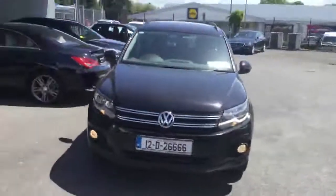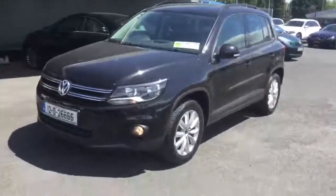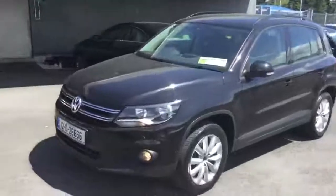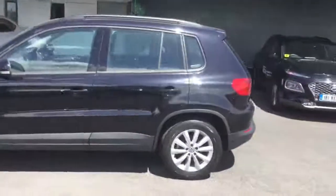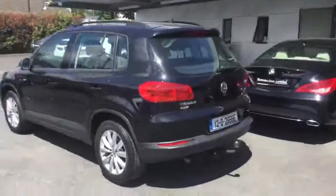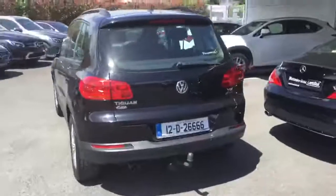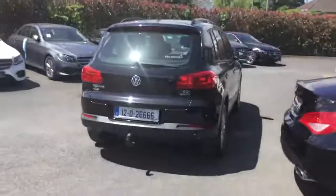So if you're familiar with the Tiguan, that's grand, you will know this car already, and if you come to look at it, then it's just a matter of seeing is this example suitable for you. I think if you are in the market for a 2012 Tiguan, this one is definitely worth looking at. Yes, there is going to be cheaper ones on the market for sure, because there always is, but the difference with something like this is it's going to be prepared properly when it leaves.